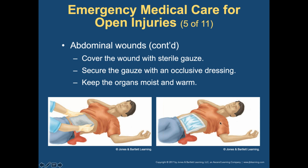All right. So, cover the wound with sterile, moistened, sterile saline gauze, because you need to keep these organs clean. You need to keep them moist. I really hate that word. Keeps the organs moist and warm. Most patients with abdominal wounds require immediate transport to a trauma center because they know they gotta have surgery. That's the reason why they gotta go there.